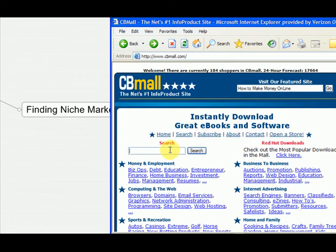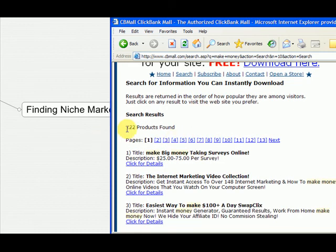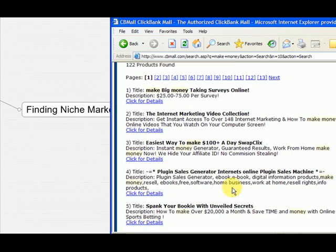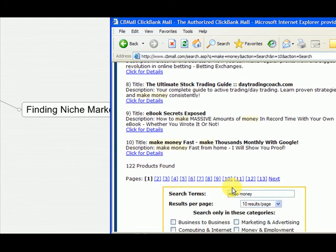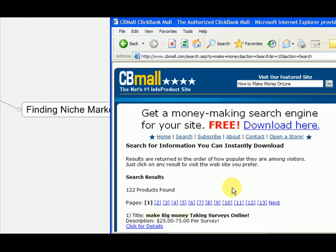Let me type in make money, sorry, 2 words. Okay, type in make money and I hit enter. Then you can see 122 products were found, and you can literally go through tons and tons of money-making things. So if you have an idea for a niche that you want to get into and you want to see who's selling products in that niche, you can go to CB Mall. That's one of the places that has a great resource to let you search through ClickBank and see how many ebooks are being sold through ClickBank and different softwares related to your niche market.